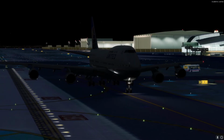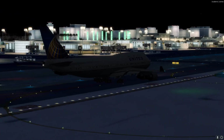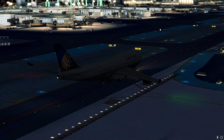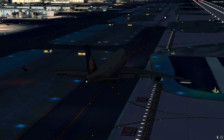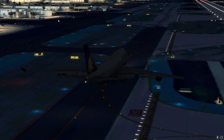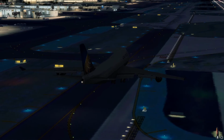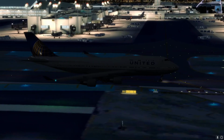Oh, I thought I killed the landing lights. Got to kill them. Just a beautiful night here at LAX. And I see our gate right there, so we're just going to go ahead and taxi here. Take a left here, taxi in, boom, right there, and we're good. Got the flaps going up the rest of the way now. Not much going on here. Probably looks like what LAX actually looks like right now.